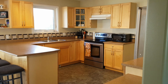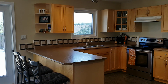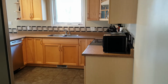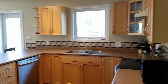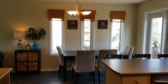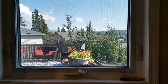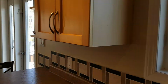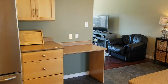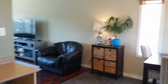Nice big kitchen, gorgeous cabinetry. Got a bar there to sit. Lots of space. Coming in from the other angle. Open concept, kitchen, dining area. Nice big window over the sink. Actually, let's go in the backyard in just a moment. Lovely backsplash as well. You have a little computer area, lots of cabinetry, which is nice. We're gonna go to the backyard though.